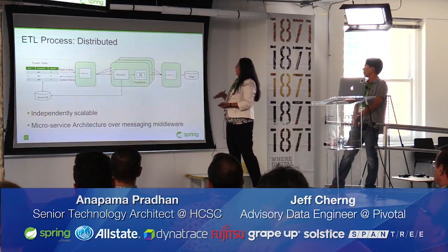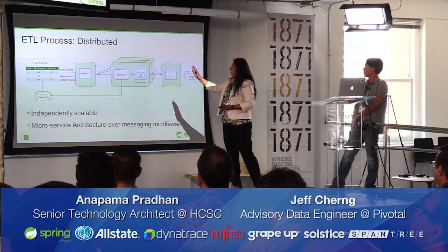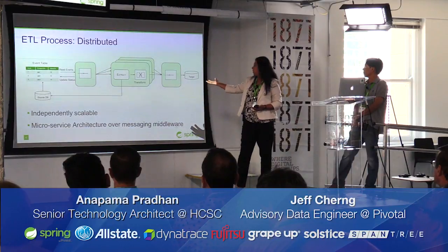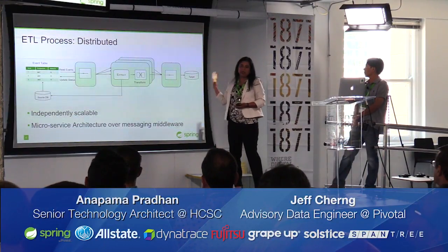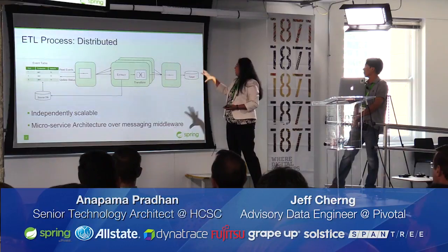So let's go into a different approach. Let's break it out. I broke out the read aspect into another instance, and then the extract and transform becomes its own process. And then again, for my destination, which is again an I/O, I can aggregate the data and do a big batch push into it. So now we break it out.